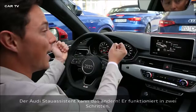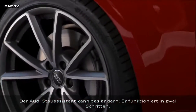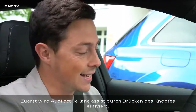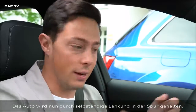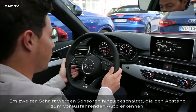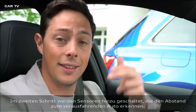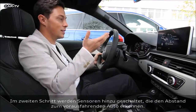Doesn't traffic make you so angry? Thankfully, Audi now has traffic jam assist, and it can make life so much calmer. It works in two separate steps. Firstly, lane assist. I press this button and it'll keep the car in the two lanes, doing the steering for me. And then at the bottom, I activate sensors at the front of the car which dictate the distance between myself and that car. And then if I pull it once again, the system is ready.